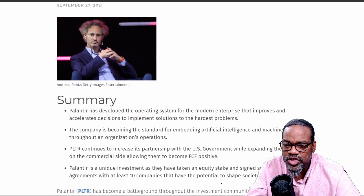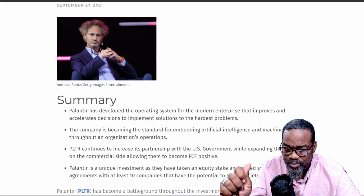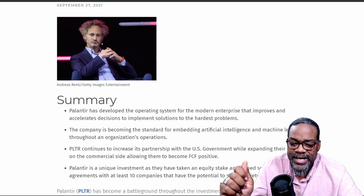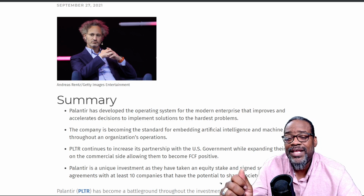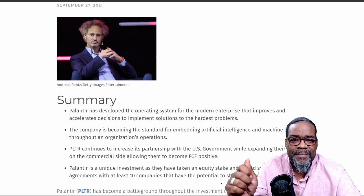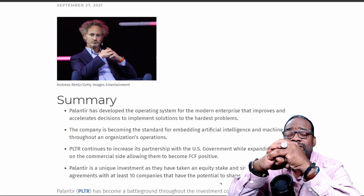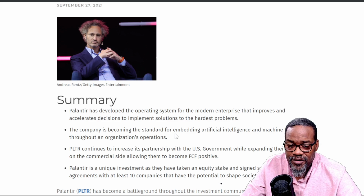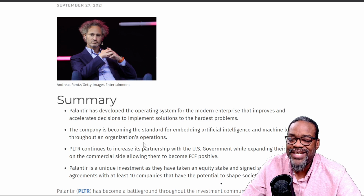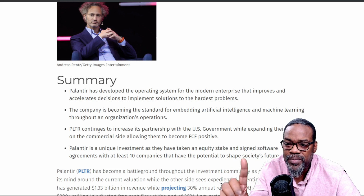I want to look at just a summary of this article. Palantir has developed the operating system for the modern enterprise that improves and accelerates decisions to implement solutions to the hardest problems. In layman's talk, this is a company that makes life easier from taking data and making it into better, useful information. And that will make life easier for people. The company is becoming the standard for embedding artificial intelligence and machine learning throughout an organization's operation.